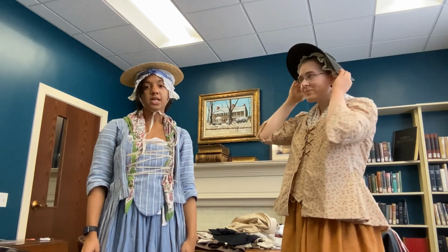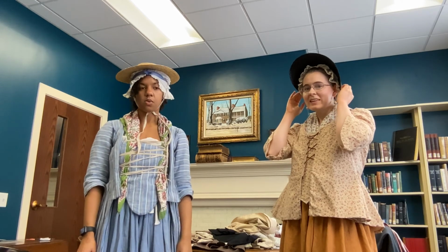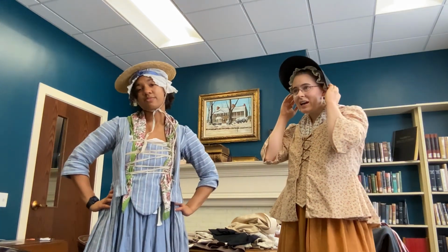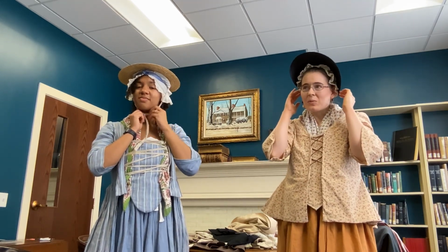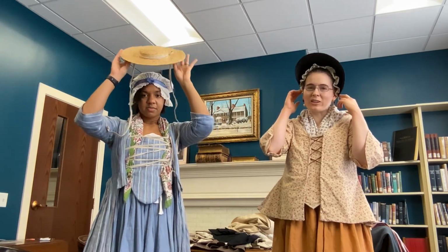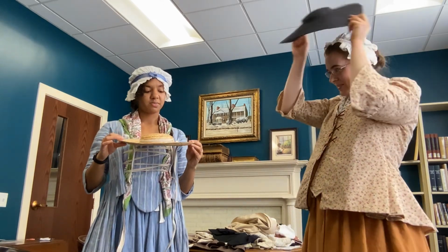If I'm being honest, I don't think this hat fits my big head, so. And mine seems to be missing some strings, so we may need to stop by the milliner or maybe just sew some strings on at home, but she is the professional, so we may need to stop by the milliners. Oh well.